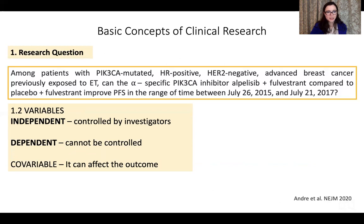The variables in this study, as we described before: the intervention or independent variable must be controlled by the investigators. And why is that? Because in experimental trials, you must prove a relationship between cause and effect. And you can only do that if there is a variable that you can control, and that's going to be your independent variable, because you can manipulate it. On the other hand, the dependent variable cannot be controlled, is what you want to modify with your interventional treatment, for example. In this case, it's going to be survival.